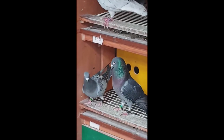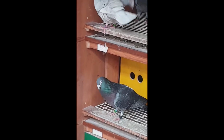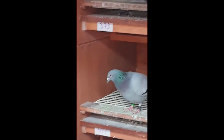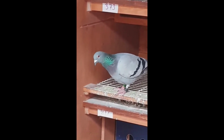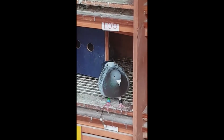Increased susceptibility to illness. The energy demands of molting can temporarily suppress the immune system. Respiratory issues. Dust from molting feathers can sometimes irritate the respiratory tract. Behavioral changes. Some pigeons may become more aggressive or withdrawn during molt. Regular health checks and prompt attention to any abnormalities are crucial during the molting period.